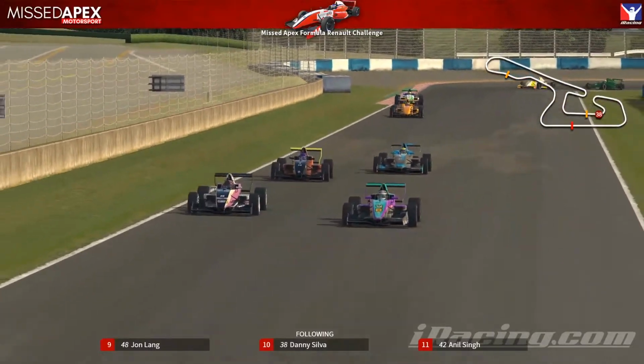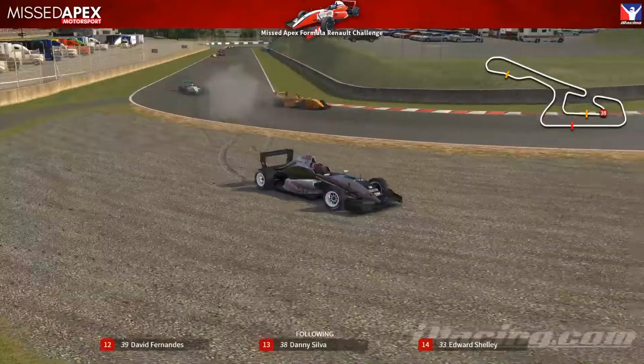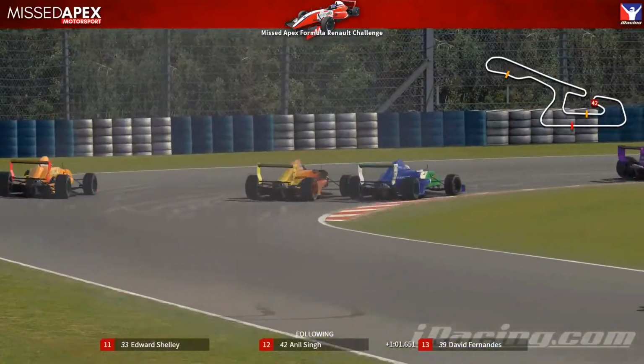Oh, Lang just chopping across the nose there of Silver. Oh, and Silver just turns into the corner and they're both off. And Singh gets caught right up in the middle of it as well. He's up on 2 wheels and the big mess down at Redmond Corner.